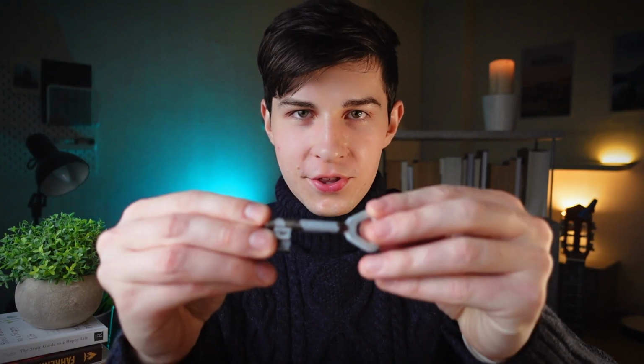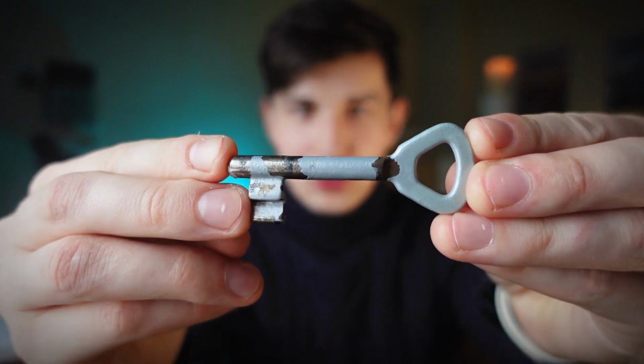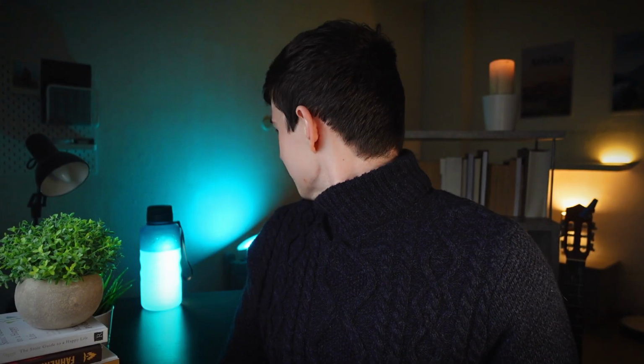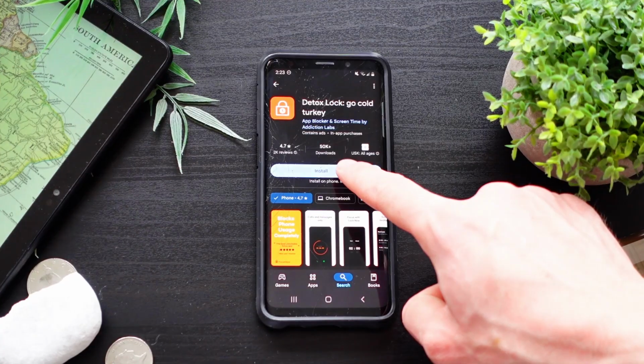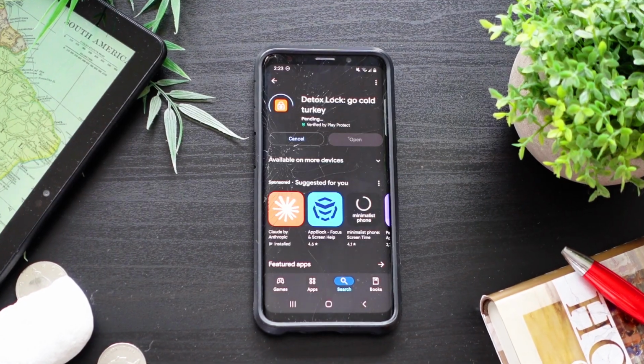Alright, imagine that this is the key to your phone. Oh, that didn't sound good. Shit. Okay, the key is gone. This is what the next app promises to do. It's an app called Detox Log. What it basically does is the same as what I just showed you.